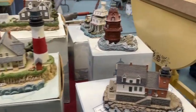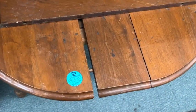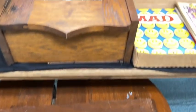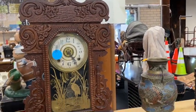There's another thing. I don't know if you're even allowed to sell those, like gold and platinum records, on eBay. I was unclear on that anyhow. That's a really cute little child's table. Look at that. That was a great item. I actually really loved that. An old medicine cabinet, I guess. That's called a gingerbread clock.